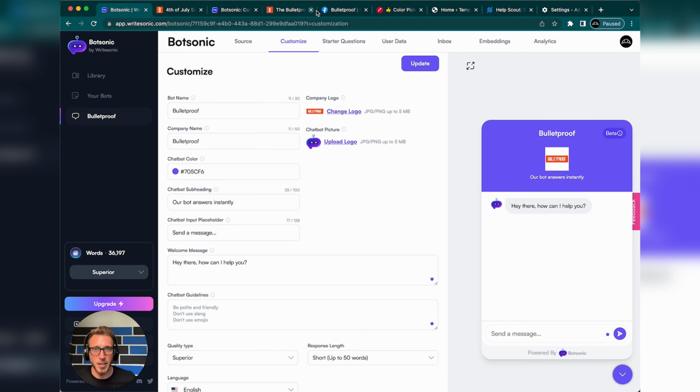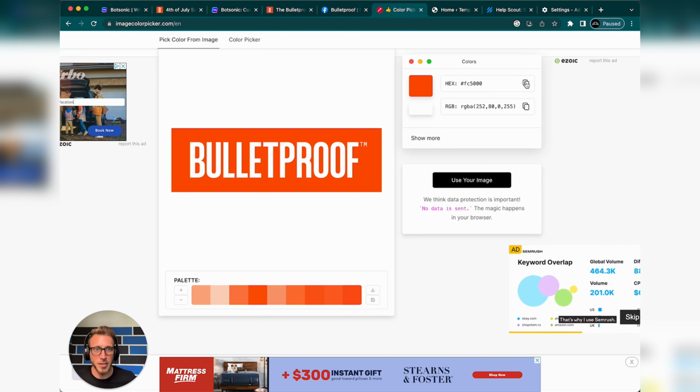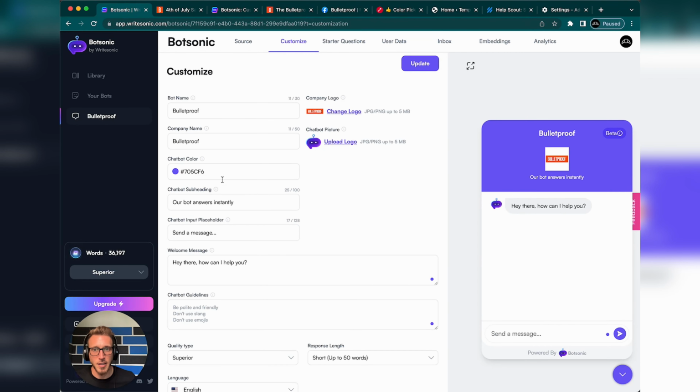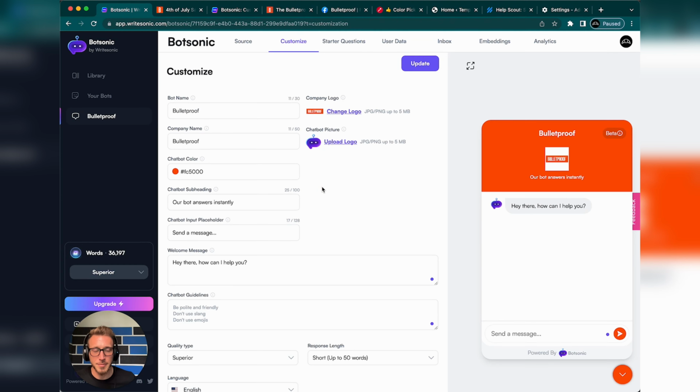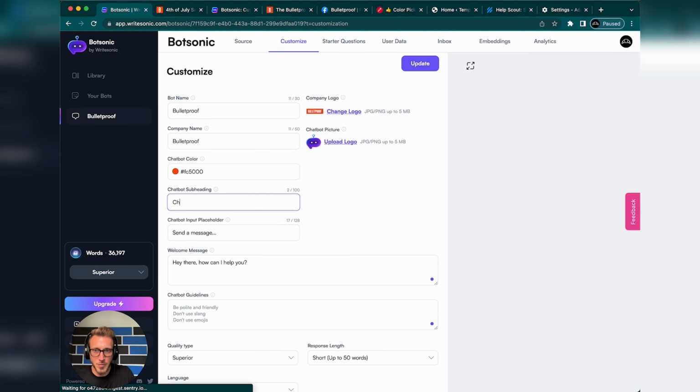Then let's change the color. For this, I went to the color picker. This is one of my favorite sites. And let's update that. Perfect. It's the same thing for the chatbot picture, but I kind of like this guy, so let's leave it here. Next is the subheading. You can see that's right here. So let's make this a little cute and friendly. Chat away.